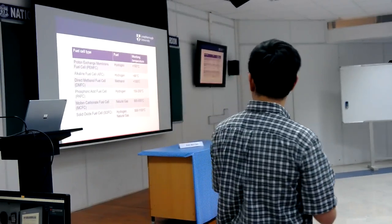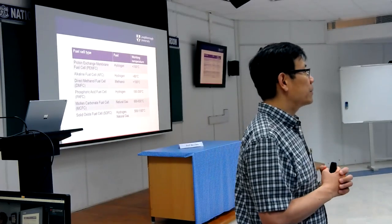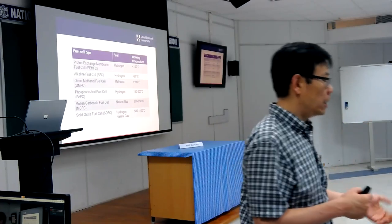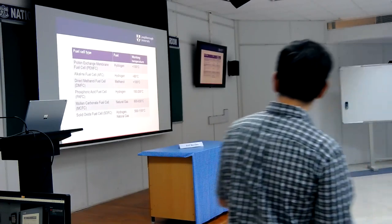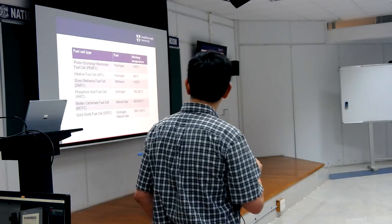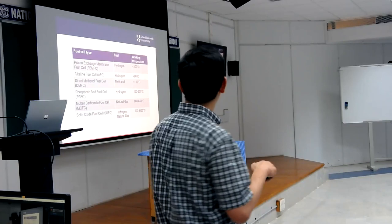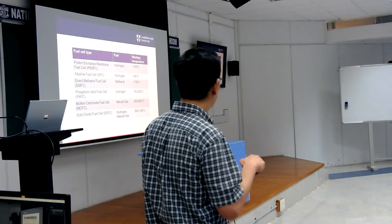The PEM stands for proton exchange membrane. Sometimes it's also called solid electrolyte fuel cell, so SEFC, solid electrolyte fuel cell. So we're talking about the same thing. But in most cases, now the standard globally, we all recognize the same PEM fuel cell.